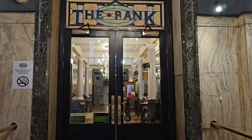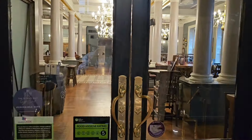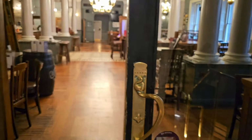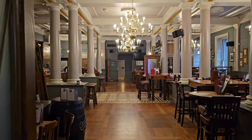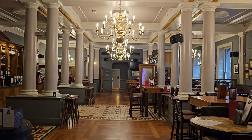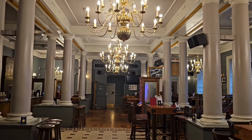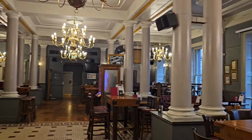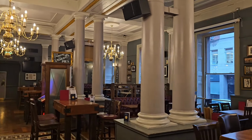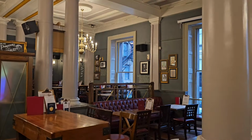All right, y'all, we are walking in to the bank. Check this out. Oh my God, look at this. Wow. Wow, wow, wow. Look at these cool chandeliers and columns all throughout. That's insane, y'all.